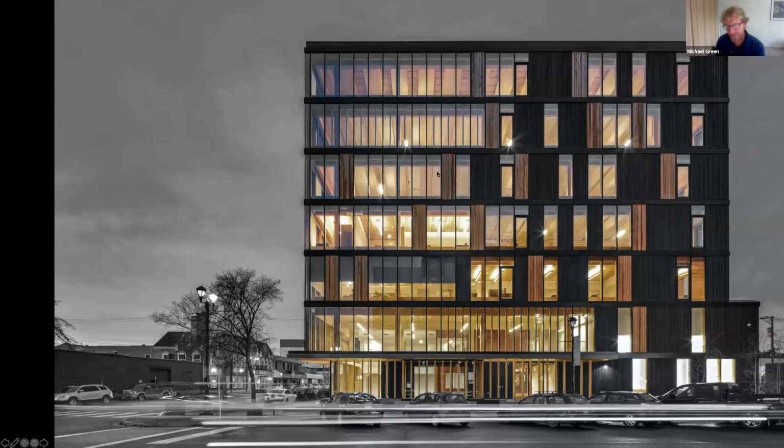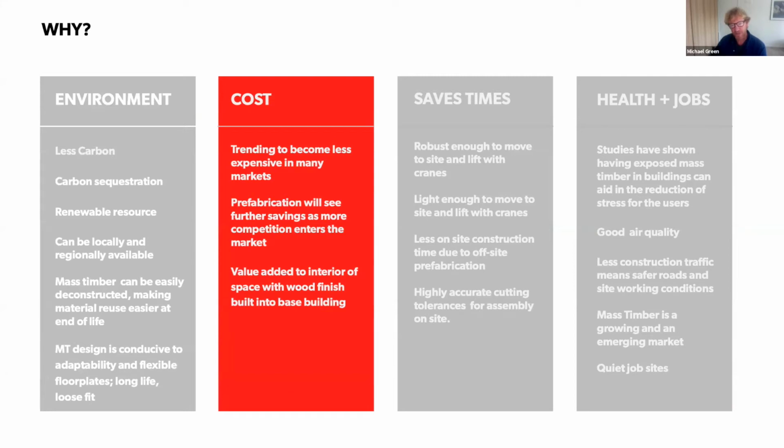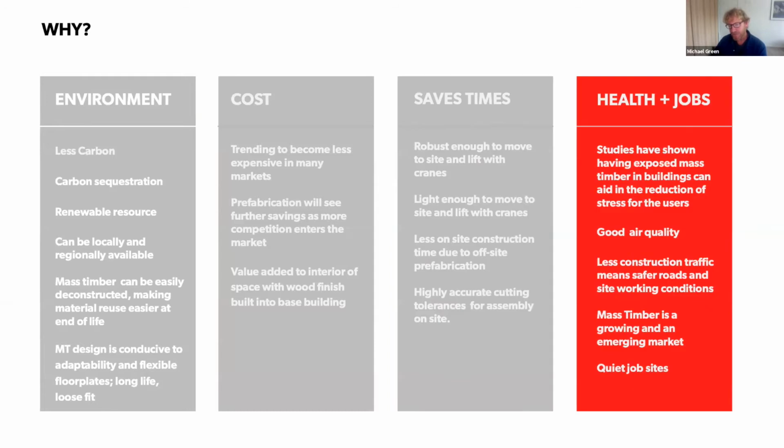So that as a case study highlights the last few points I want to make, and that's the story of, again, why. So there's the environmental story. There's also a full cost story. I won't go into the details right now, but I welcome questions about these things. Saving time, and ultimately health and jobs. And that's the other big story with mass timber.